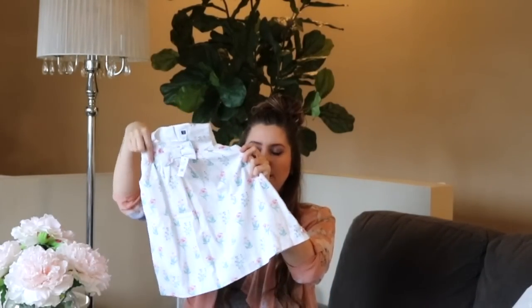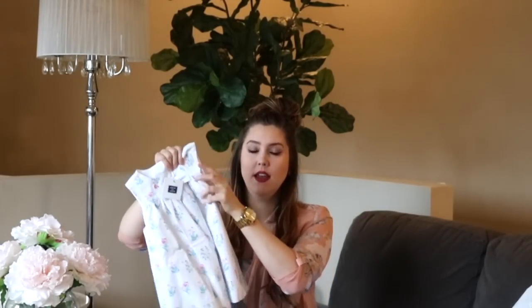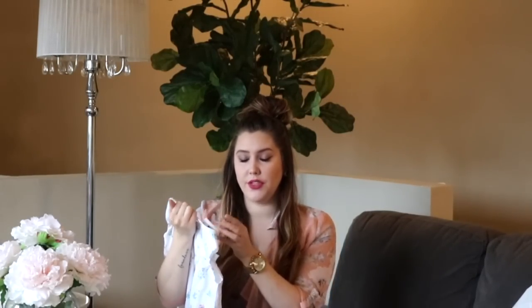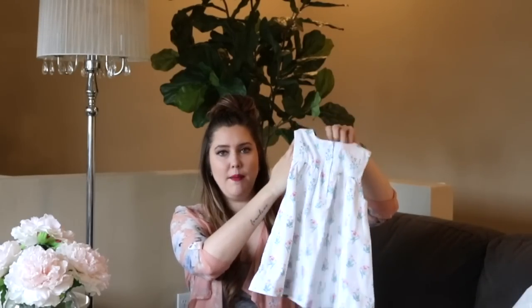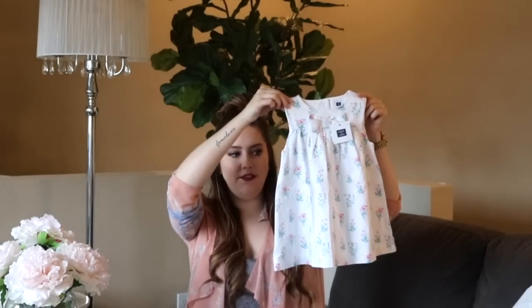It looks pretty big right now, but who knows, it might fit her because she's a big girl. But this is 18 to 24 months. But yeah, this was from Jamie and Jack. It was on sale for $35.99. So like I said, their clothes are a lot more expensive than Carter's or anything, so we only go there very, very rarely. And then it buttons up a little in the back. So yeah, I love it. I think it's really sweet.